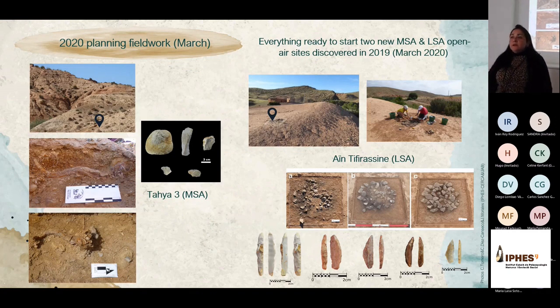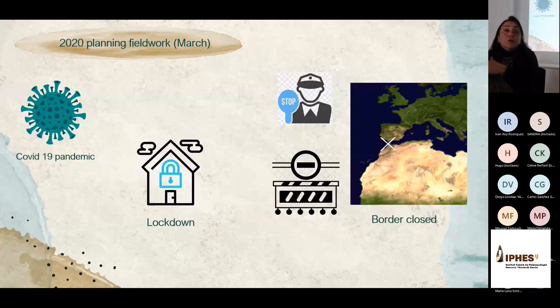So in 2020, all was ready. We were going to the field, and the idea was to go for one month and to excavate two of the sites that we discovered in 2019. That was the last time that we went to Morocco. As we all know very well, COVID arrived: pandemic, lockdown, borders closed.